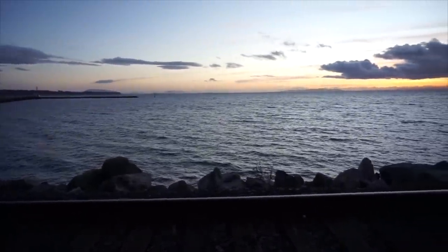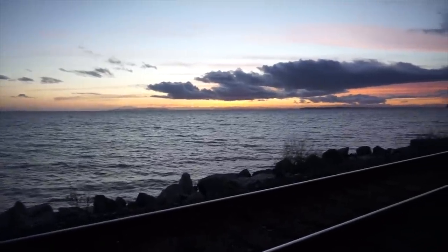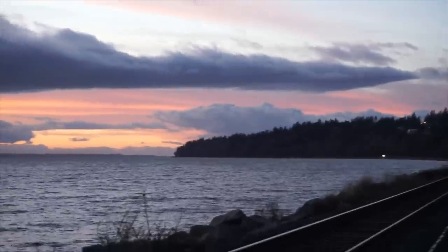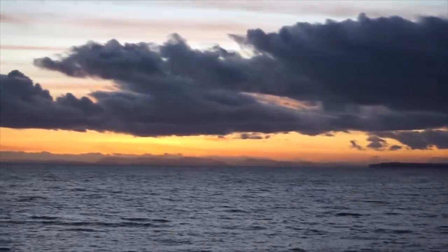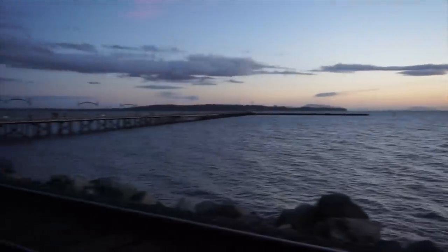A beautiful scenic sunset down at White Rock Pier in the Surrey and Vancouver area. Absolutely stunning. Beautiful trees. Look at that sky. Pink, yellow. Can't beat that. Absolutely gorgeous.